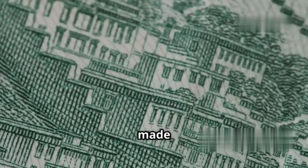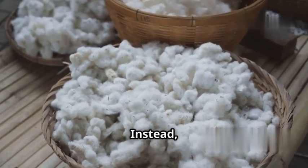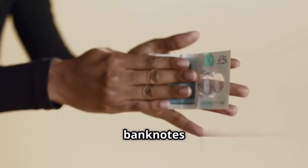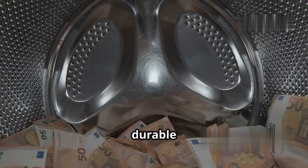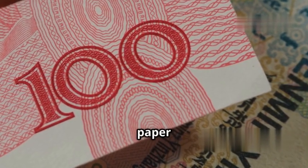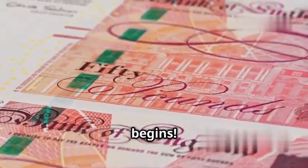First things first, money is not made from regular paper. If it were, it would tear easily and wear out quickly. Instead, most countries use a special blend of cotton and linen fibers, giving banknotes their unique feel. Some countries, like Australia and Canada, use polymer plastic banknotes, which are even more durable and waterproof. But this paper isn't just strong, it's embedded with hidden security features like watermarks and security threads, even before printing begins.